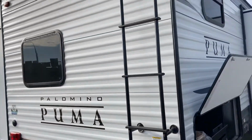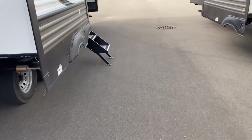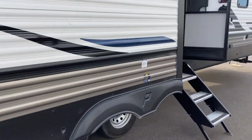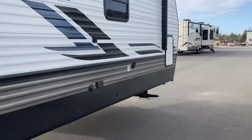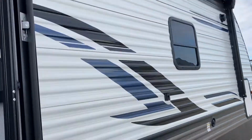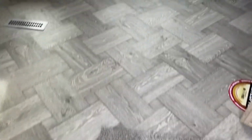Got a ladder installed on this one so you can get up to the top. This one has 4 slides total. You'll see the benefit of that once we get inside, but this slide on the camp side gives you the island kitchen that you're going to see here in a minute. There's your awning. Covers the front half of the trailer, gives you a nice outdoor space. Outdoor speakers on this one, those are backlit with LED lights, and there's an LED strip under the awning as well. Solid state steps to come in, nice on the ground, nice and stable as you walk in.